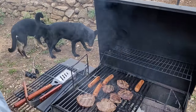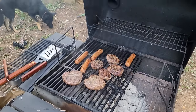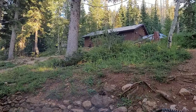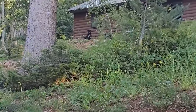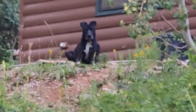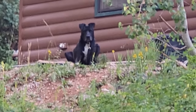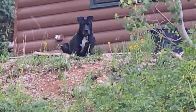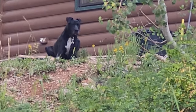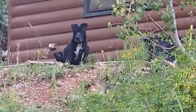So Chris is making our first dinner here. We've got hamburgers and hot dogs. The dogs are playing, and up here we have a neighbor watching us. Can you see him? Look at the size of this pup. He's absolutely huge. Our guess is a Great Dane, a Harlequin Great Dane mix. But if you have any suggestions of what this pup is, leave me a comment.